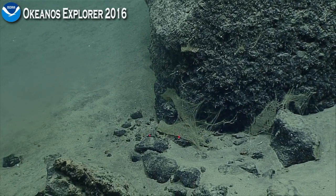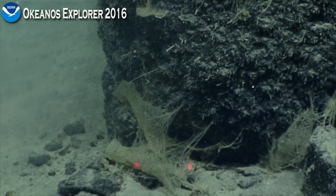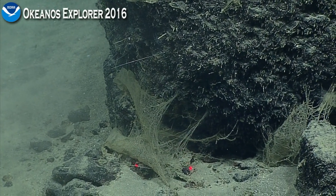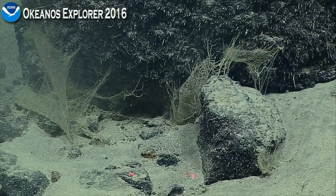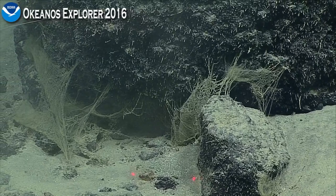Oh, this is some of that delicate veil-like material that we've seen in many places on these dives, adhering to rocks. The white stalk is a sponge. And as far as we know, we haven't got a good identification of this yet. Anybody have an idea? Zoom in tighter.